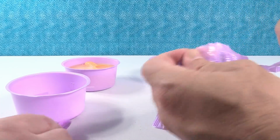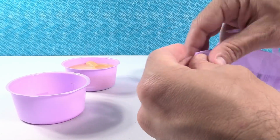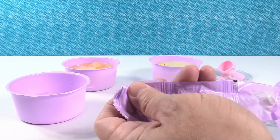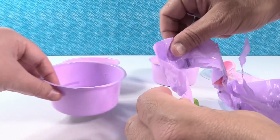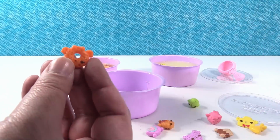So, like, the one that I had, it had two different colors. That's two different scents as well. Oh, wow. That's pretty neat. Yeah. Some of them have sprinkles. Okay. Come on out, little snackables. Okay. No cereal puff left behind.